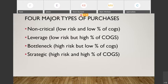The final quadrant is what we call strategic. These need to have those long-term strategic partnerships and alliances with suppliers. These items have limited supply in the marketplace and also represent a high percentage of the cost of goods sold.